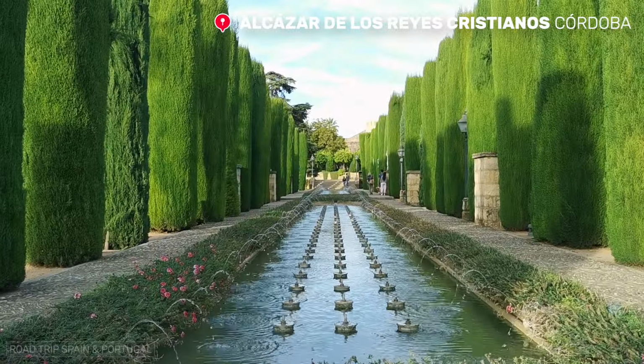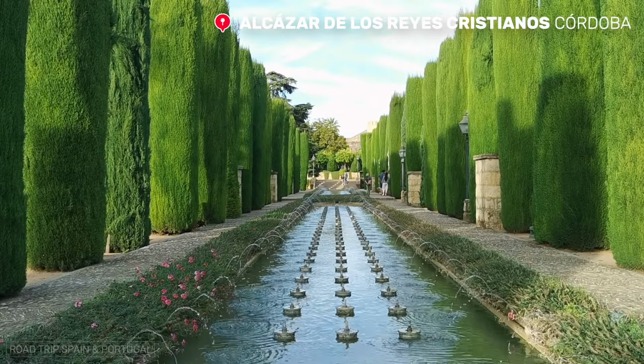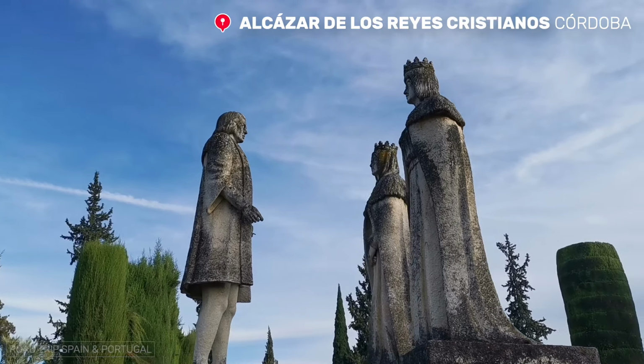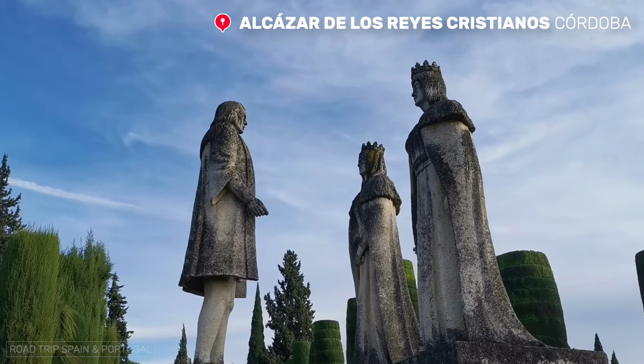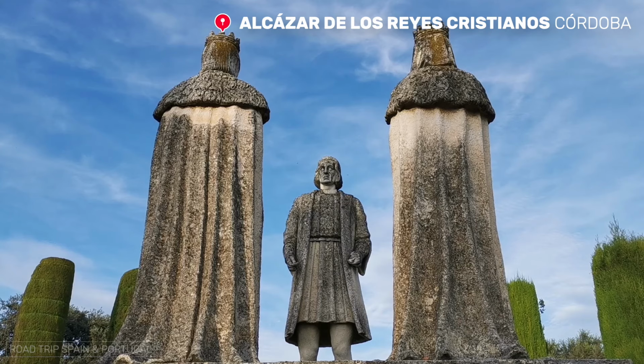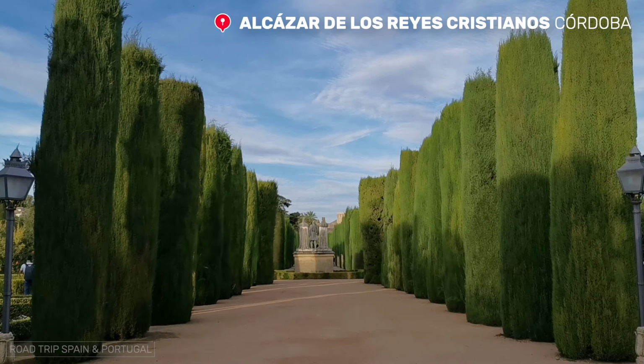Catholic monarchs of Spain lived here for 8 years while the final assault on Granada was taking place. It was during that time that Columbus came to Cordoba to seek help from the monarchs. The meeting is remembered in a group of sculptures you will see in the middle of the gardens.